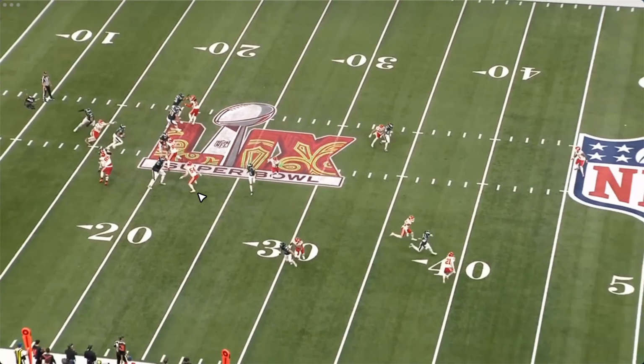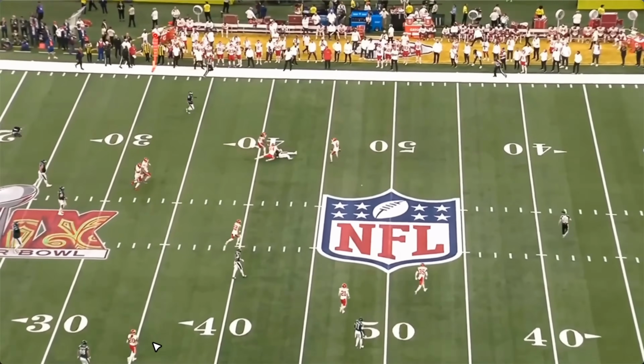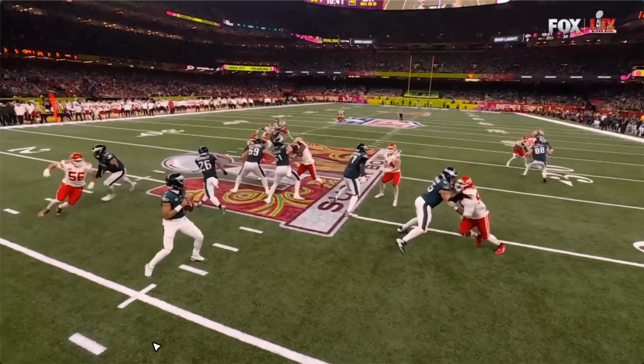54 is on his man. 32 is on his man. 54 actually was pass rushing. He's free, trying to run it down. You're getting beat in man. The Eagles play zone. It helped them out.